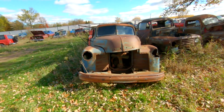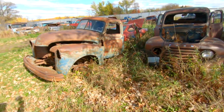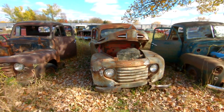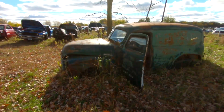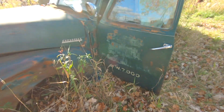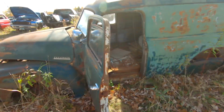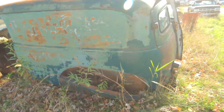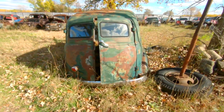Let's finish out the tour today with some '50s Chevys and Fords. Not much left of these old girls. But this one here is the coolest. It's a panel wagon with a 7000 GVW back in 1950. Stripped out, but still missing a lot of parts. Still a lot here to offer. Be a hell of a nice patina cruiser.